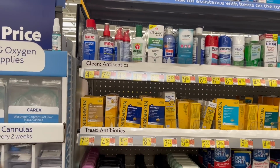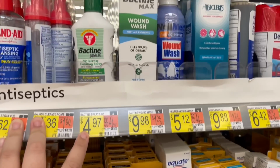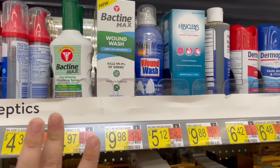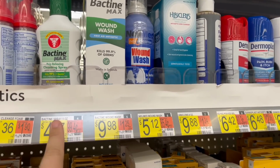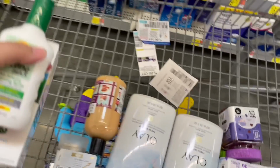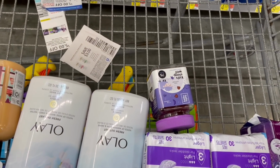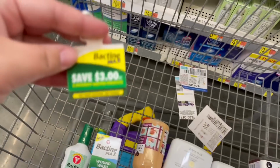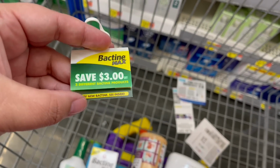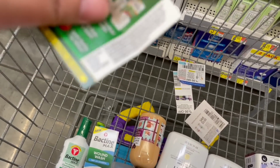So next we're gonna get the Bactine, thank you Vanna, and we're gonna grab this one here for $4.97 and this one here for $9.98. The two of them will equal out to $14.95. We're gonna grab both of them. And I have a hang tag coupon, and the reason why I'm getting two different ones is because the hang tag that we have is two different Bactine products. So I don't know if their wording means you just got to get two products or you got to get two different kinds. You know what I mean?